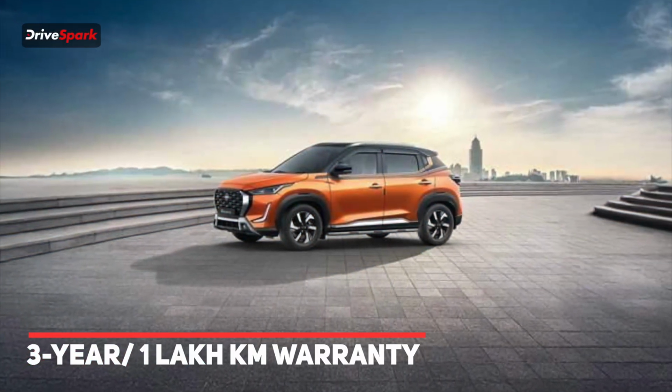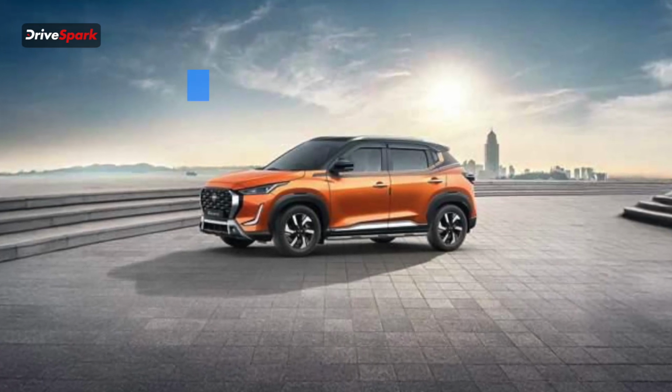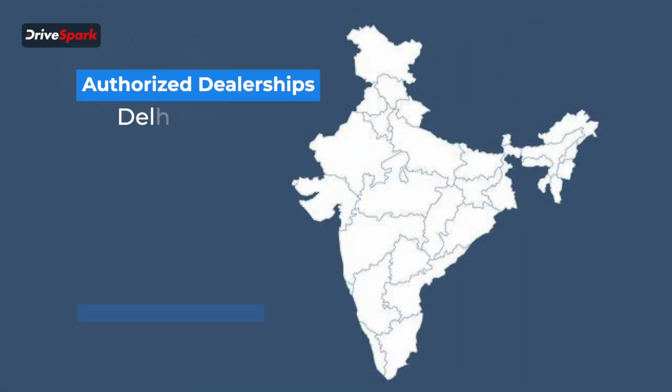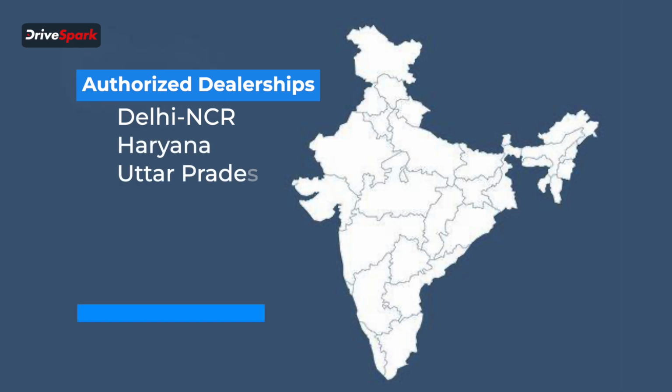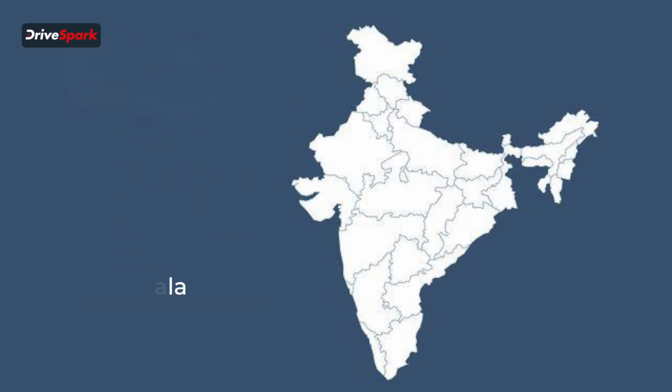Nissan will open bookings for the Magnite CNG in the following states on June 1st at authorized dealerships in Delhi NCR, Haryana, Uttar Pradesh, Gujarat, Maharashtra, Karnataka and Kerala. Other states will follow in the second phase of the launch.